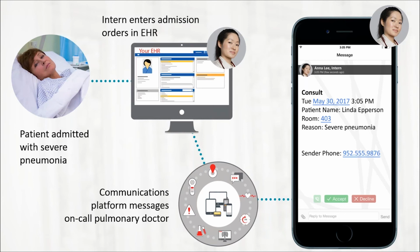So this eliminates that. We see a lot of value in our organizations by getting these consult orders out immediately with the patient information, which takes out the middle person, is tied to the on-call schedule, and goes right to the provider so they can act on it.